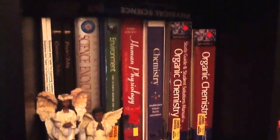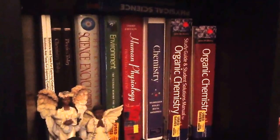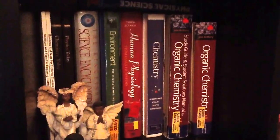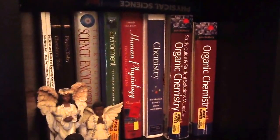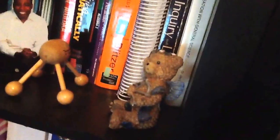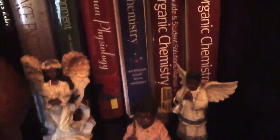I kind of kept them more around for references than actual curriculum. They did most of their curriculum online through video. And things we just found interesting that they just wanted to skim through. I love the fact that sometimes, instead of reading a novel, they just wanted to read a chemistry book.